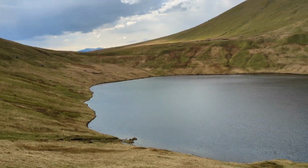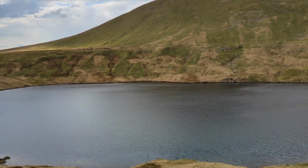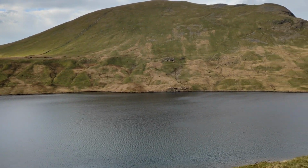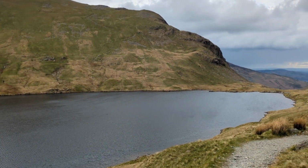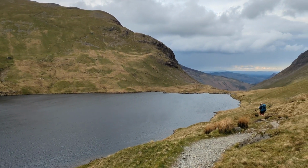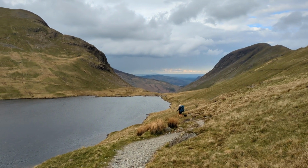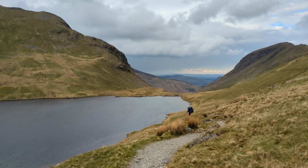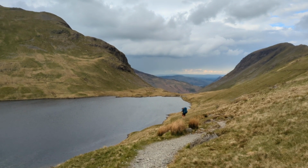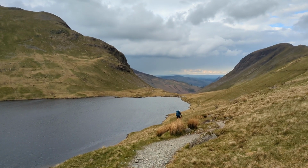So we just reached Grisdale Tarn. That was a stiff walk up here, but beautiful. At the moment there doesn't seem to be anybody else here. I think we're going to wild camp here. Possibility of going up Helvellyn tomorrow, but I'm not sure about that. We'll see how we go. But what a beautiful spot. Gorgeous, and touch wood, no rain yet.